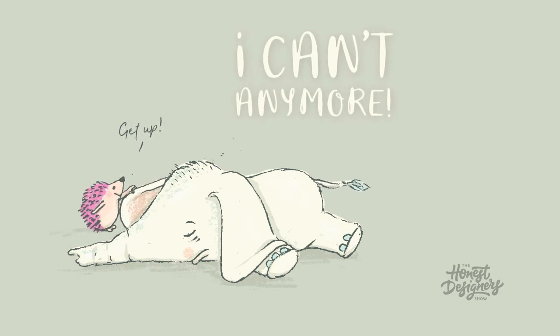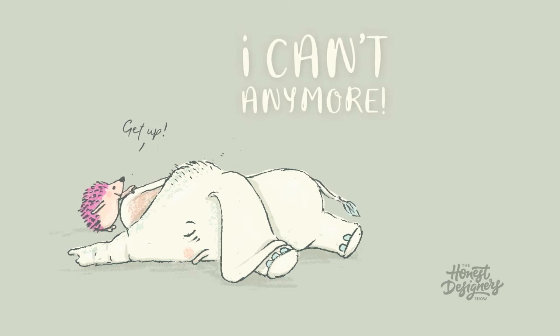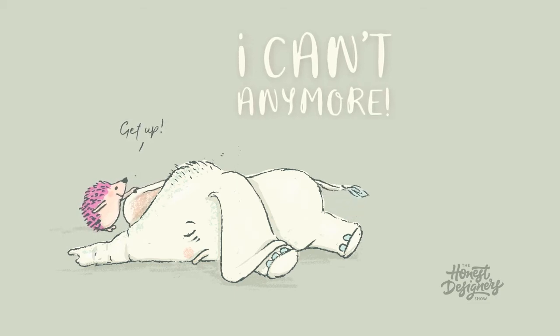So I went to Bali a few months ago with my girlfriend. Amazing trip. And there was this big sign on the beach, and they'd put a lot of effort into it. It was all hand painted and nicely lettered, and it was meant to say ice cold beers.